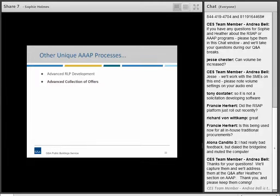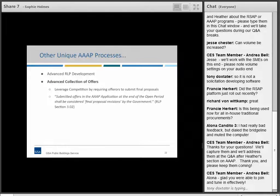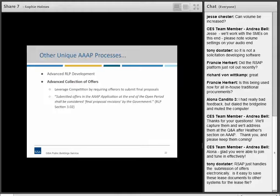The AAAP is also unique in that we do not engage in negotiations or discussions with the offerors. Instead, we leverage competition in the market to drive competitive rates. This requirement for competitive offers is made clear to our offerors in the RLP Section 3.02, which reads, "Submitted offers in the AAAP application at the end of the open period shall be considered final proposal revisions by the government."